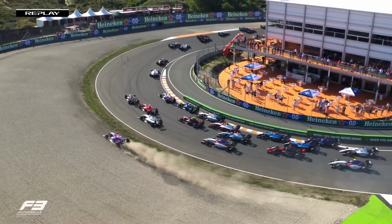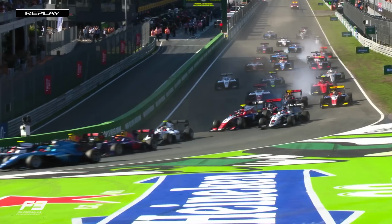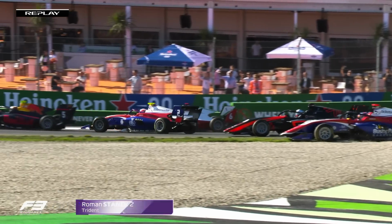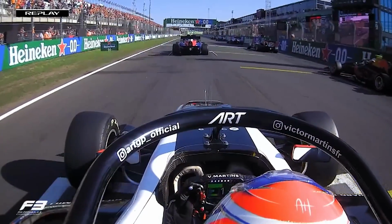Oh, that was one of the Tridents, wasn't it? Yeah, just a nose-to-rear contact and off and back on. But there's that bit of contact. So that was Stanek. Yeah, Colapinto getting into the rear of Stanek as they headed down towards turn one. And that's Maloney in the gravel. And then Maloney, yesterday's pole sitter, making his way through the gravel.